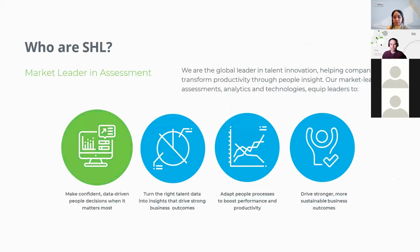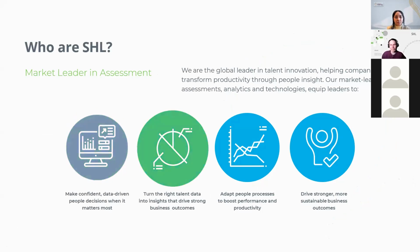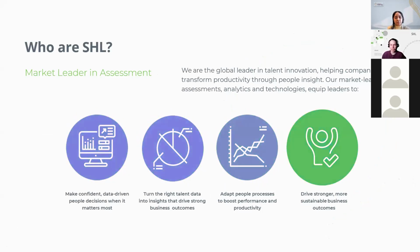Okay, so just to introduce SHL, we're a market leader in assessments that are used in the talent acquisition and talent management in organizations. Ultimately, what we do is we take data and we help our organizations and our clients make sense of it. That data is sometimes in the form of psychometric assessment results. Other times it may involve other aspects.